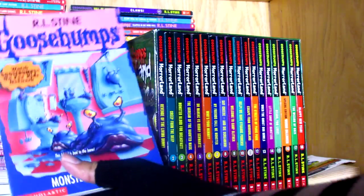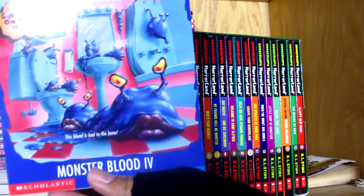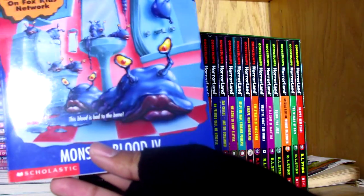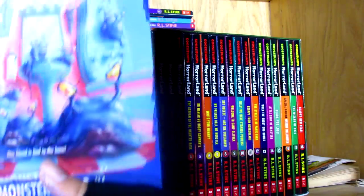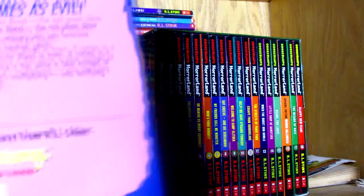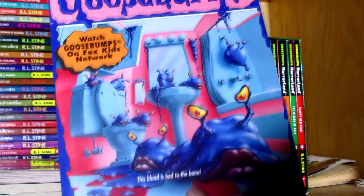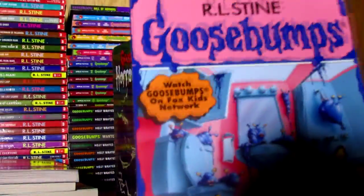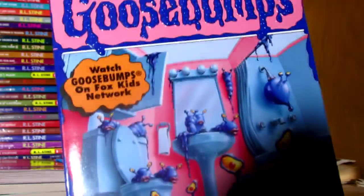The very last book, so you're like, why didn't you show off number 62, the last of the classic line? And this is why, because it's Monster Blood 4. The second to the last Monster Blood sequel. The last one is Monster Blood for Breakfast. So this is basically the holy grail, I consider, of Goosebumps books, particularly from the classic line, because it is the last book of the series and is very rare to find.